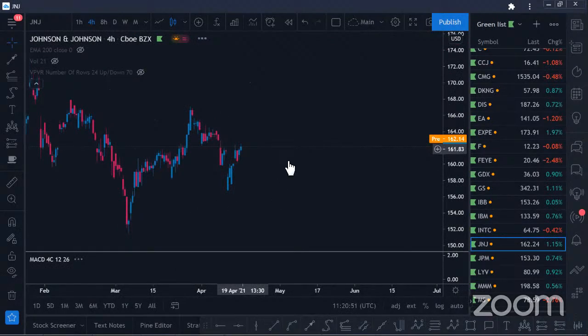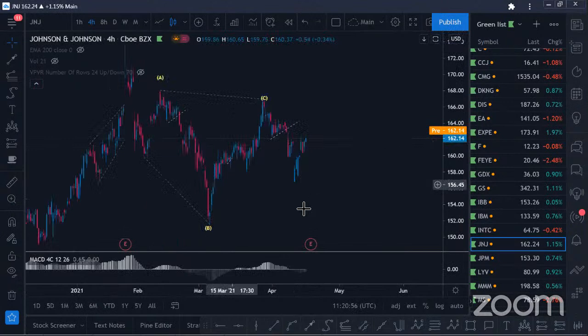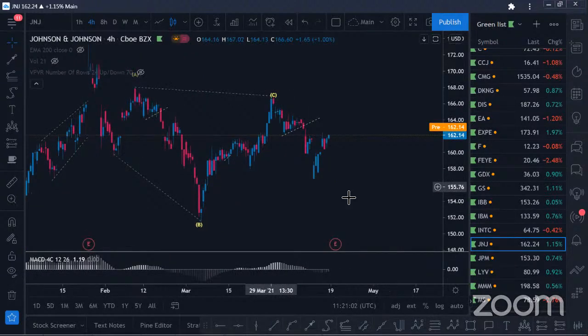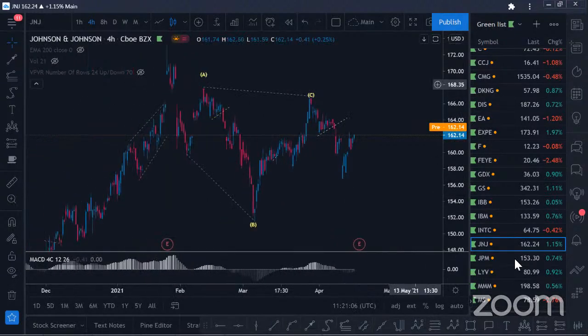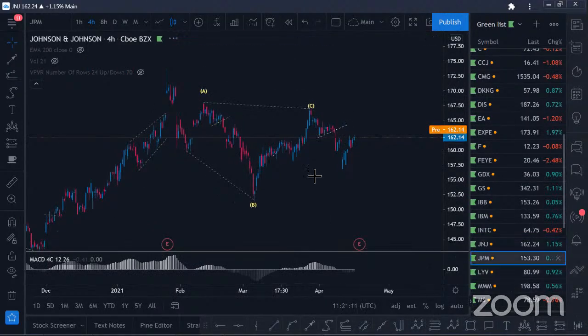Johnson & Johnson has broken down nicely, still around our entry order, but structure still looks good for downside. Some pretty negative news coming out about Johnson & Johnson lately, so that should start to affect the stock to the downside, and we could start to see a strong move to the downside to match our entry at this region.